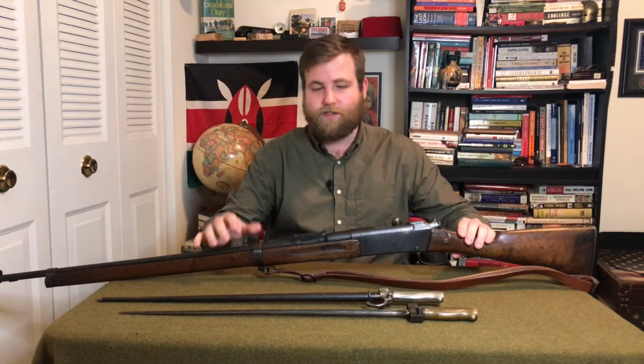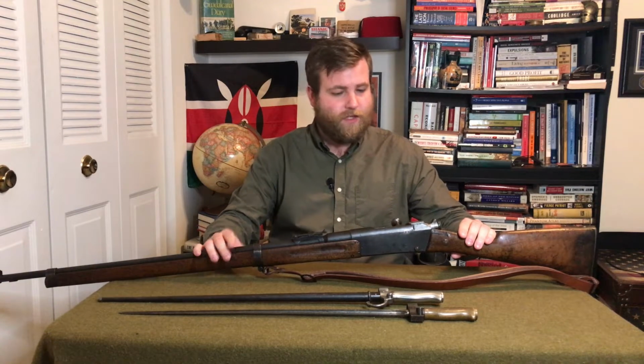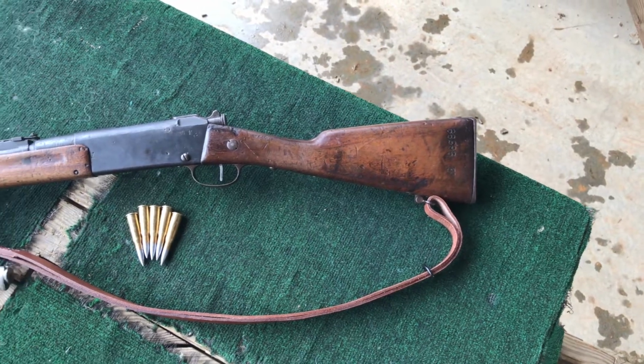Hey, welcome back everyone. Today I have with me one of the most influential rifles in the development of modern firearms and what some consider to be the first modern firearm. This is the Fusil Modèle 1886 Modifié 1893 Lebel, or simply the Rifle of Infantry Model 1886 Modified 1893 Lebel, invented during the Third French Republic.